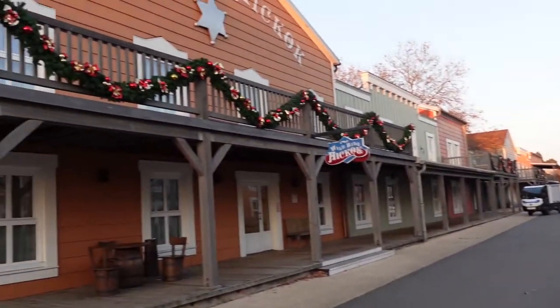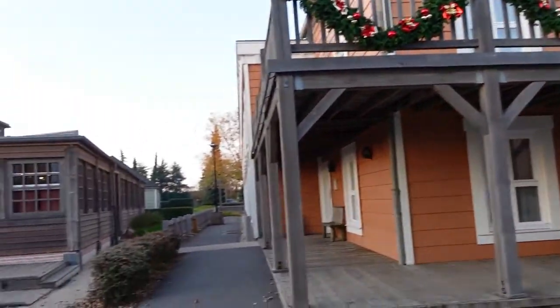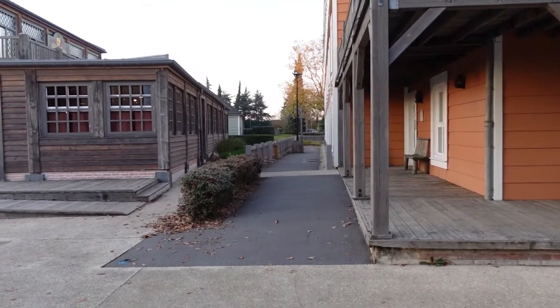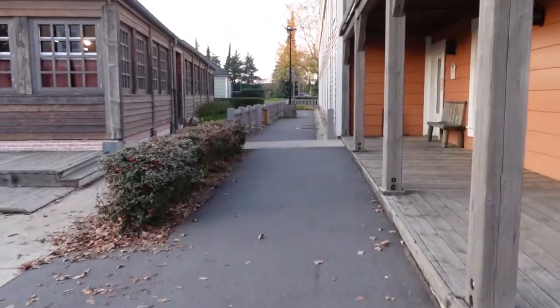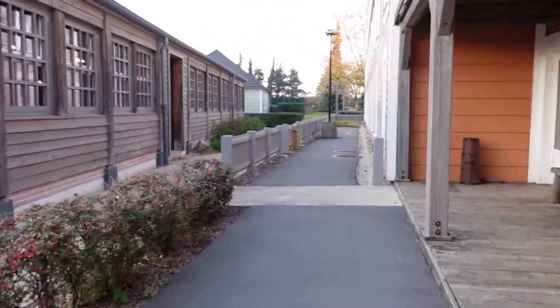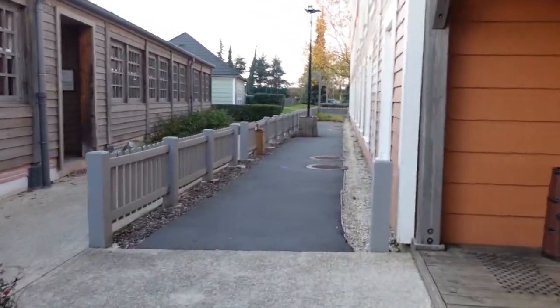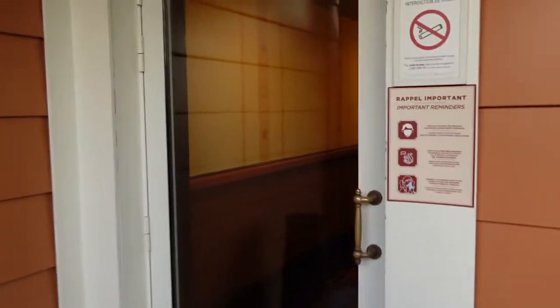I'm actually staying in Wild Bill Hickok, and I can also go down this little pathway, and that will come out to the luggage storage and the reception that way, which is perfect. So I've got 2 routes I can take, and they're both super quick. I would say to get from my room to the reception, maybe 2 or 3 minutes, which is fantastic. So I'm now going to go in.